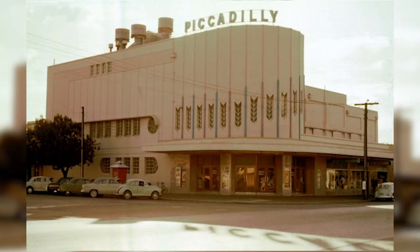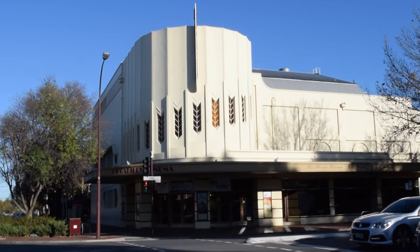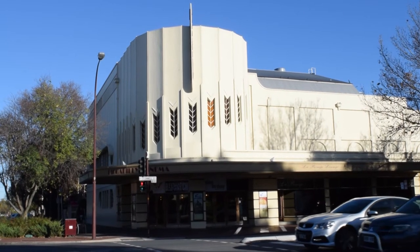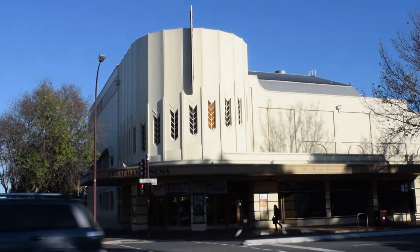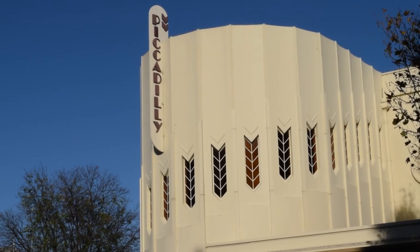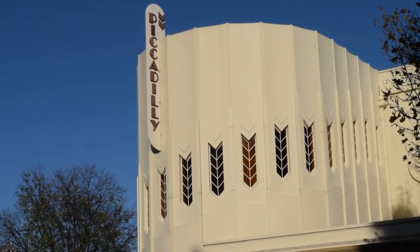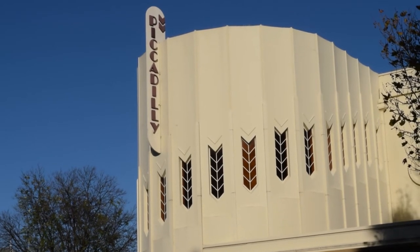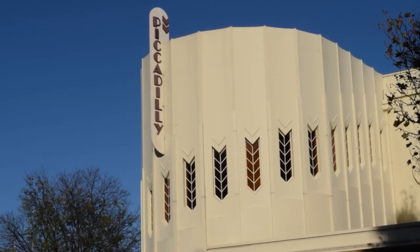The Piccadilly Cinema first opened on the 23rd of October 1940. It had a single screen and was operated by the Clifford Theatre Circuit. It was taken over by Greater Union Cinemas in the late 1960s and renamed the Forum Cinema. It was purchased by Wallace Theatres in 1983 and converted into a three-screen cinema. It was renamed the Piccadilly. Today, the Piccadilly is still operated by Wallace Cinemas and screens new release and 3D films.